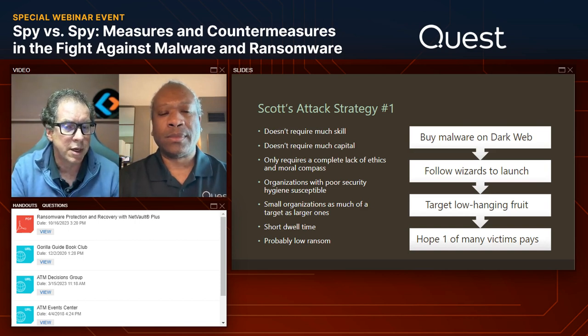So what are some characteristics of this kind of attack? It doesn't require much skill. It doesn't require much capital.